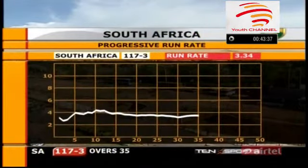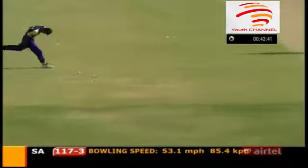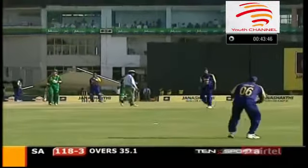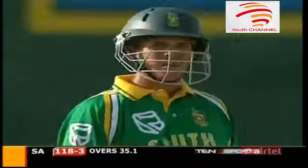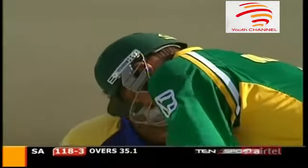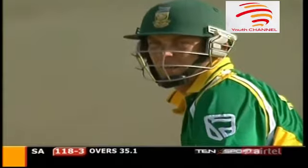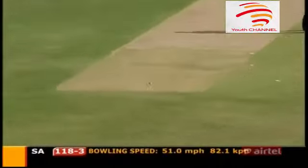Just how difficult it's been for the visitors to accelerate it all. For far too many overs, the white line has been going from west to east horizontally without climbing at all. Yeah, if anything, it's starting to dip now. 6 runs per over from now, they only get 207. But they're starting to hit a few targets.